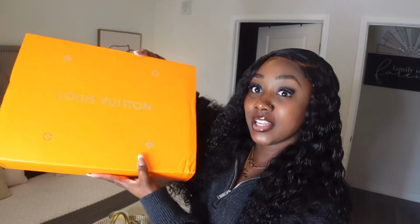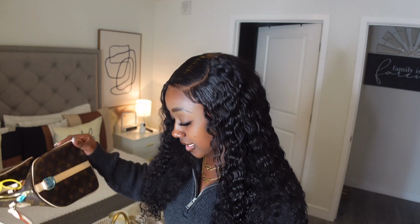But anyways, y'all, this is the box. So I'm not gonna do too much. We're gonna go ahead and open this box up, and I'm gonna show you guys the bag that I got. This is the Speedy Bandoulière 30. So fun fact, this is actually my first authentic purchase that I ever made at LV. And I actually bought my bag back in Japan.